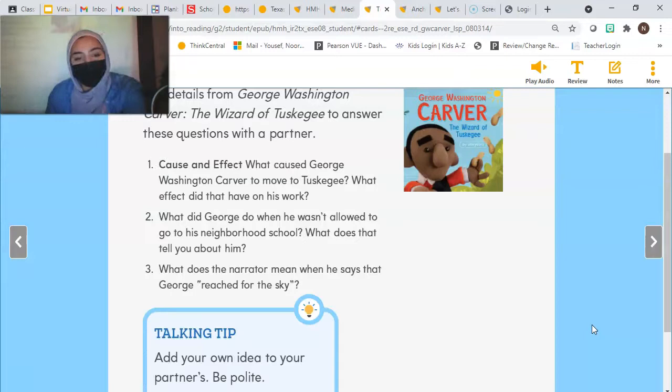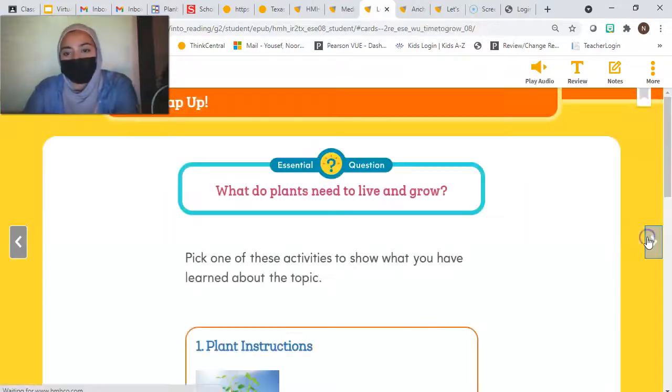Number 3, what does the narrator mean when he says that George reached for the sky? What does he mean by that, Brenaya? He wouldn't give up. Okay, he wouldn't give up. He reached for his dreams and worked really hard to achieve amazing things.